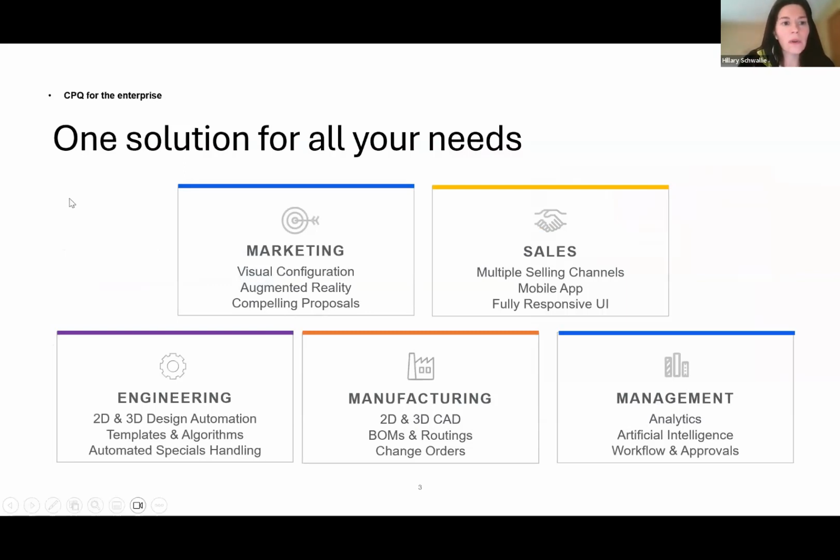It does cover all of those major departments inside of your facility, with marketing, having the ability for visual configuration, augmented reality, and the ability to create consistent and compelling proposals. For sales, it offers a multi-selling platform. For engineering, it allows for 2D and 3D design automation. I don't know if engineering is potentially a bottleneck in your current quoting and ordering process, but it does integrate with CAD, and engineering then can streamline those drawing processes. Through the manufacturing department, it does allow for 2D and 3D CAD, BOMs and routings, as well as change orders. And then for management, it allows for analytics, AI, and the ability for workflows and approvals.